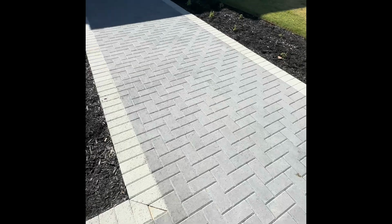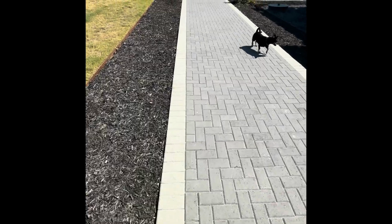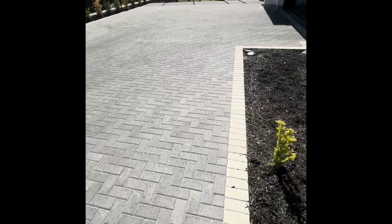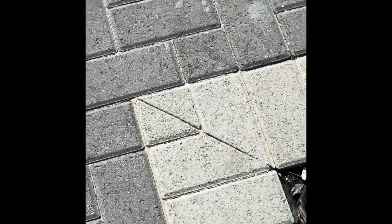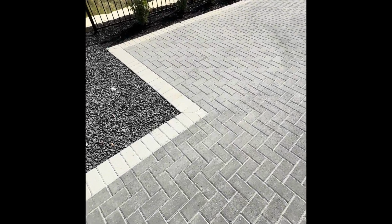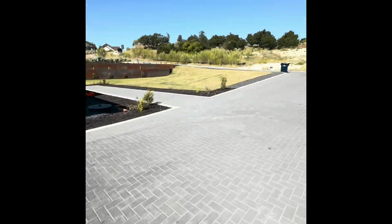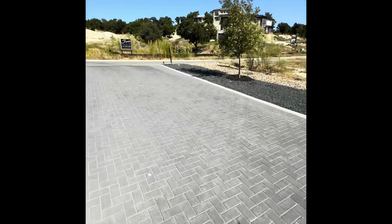Again, another mitered edge. You see how we lay it out? Everything is square. All the cuts are production. They're all similar in size. Pavers are laid in a linear pattern, so as long as you follow the pattern and pull a string line, you get a straight, well-installed paver driveway, patio, whatever it is you're working on. Again, just highlighting the mitered edge, the uniform border, the precise cuts on the outside edge, no wavy edges, just a way better install. And like I said, just for a few thousand dollars.